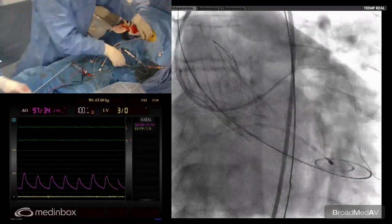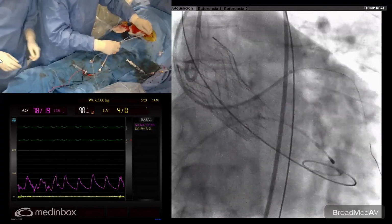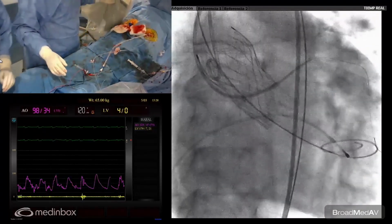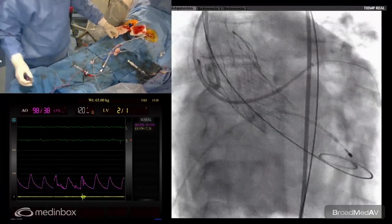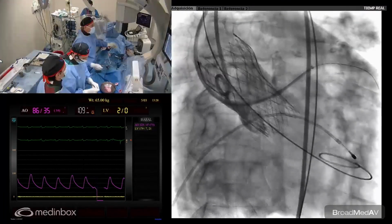Why do I pull the pigtail before the final delivery? Because we have a significant calcification at the sinotubular junction. This is important. Sometimes you have problems to retrieve the catheter in this special situation. So I will inject.